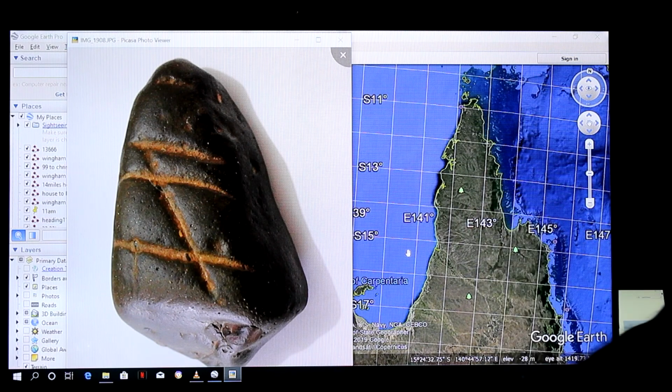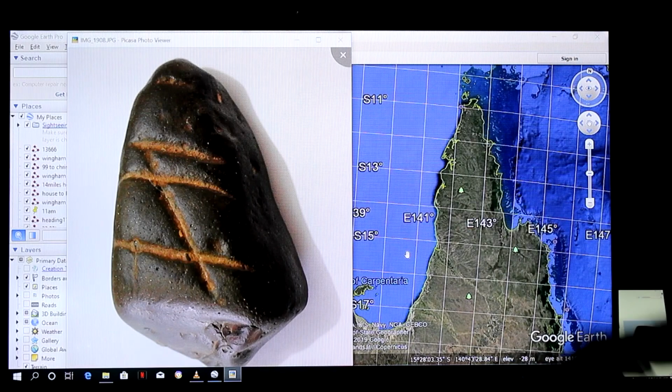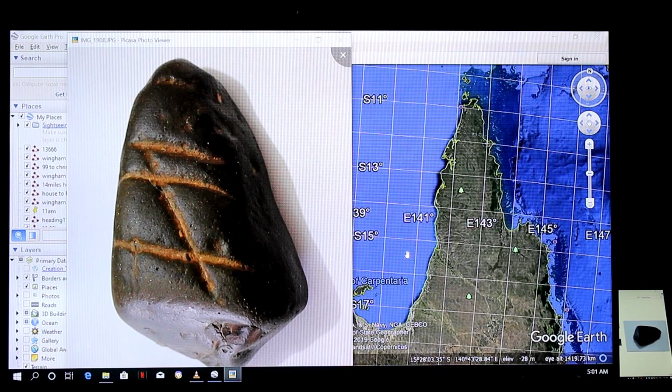I left our last video suggesting that this rock here, which is the one my son found, if it was held this way and put in that position, there is a white dot on the side here and a white dot on the side here, and that we are possibly looking at a representation of the Gulf of Carpentaria, the Australian Cape, what we call the Cape.